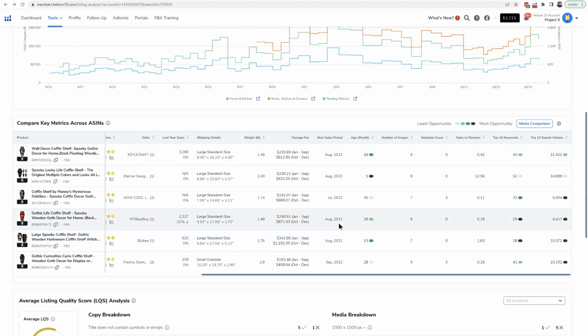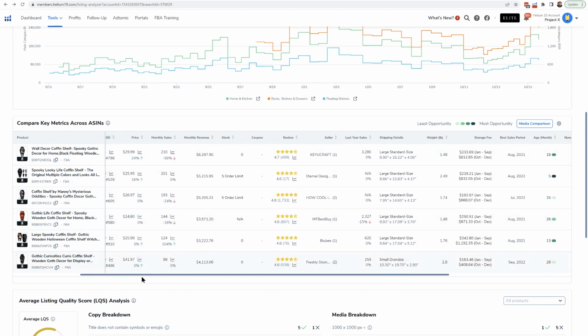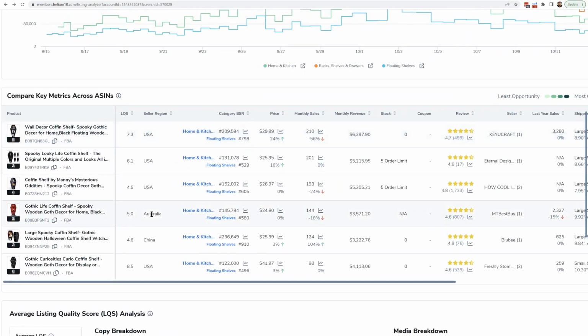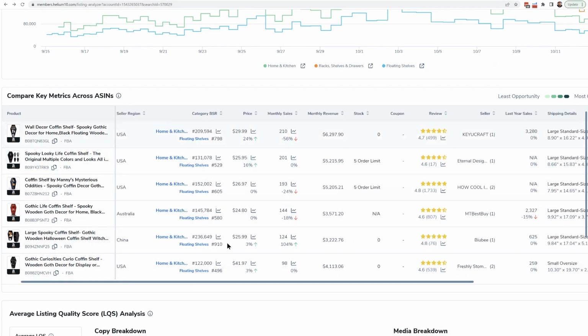But here, this is now strategy number 5: I can compare the strength of the competitors in a niche. All right, I see all of these competitors that I entered in from X-Ray, and then I can see in an instant, all right, we've got 4 from USA, 1 from Australia, 1 from China. I can see their BSR. I can see the price history.